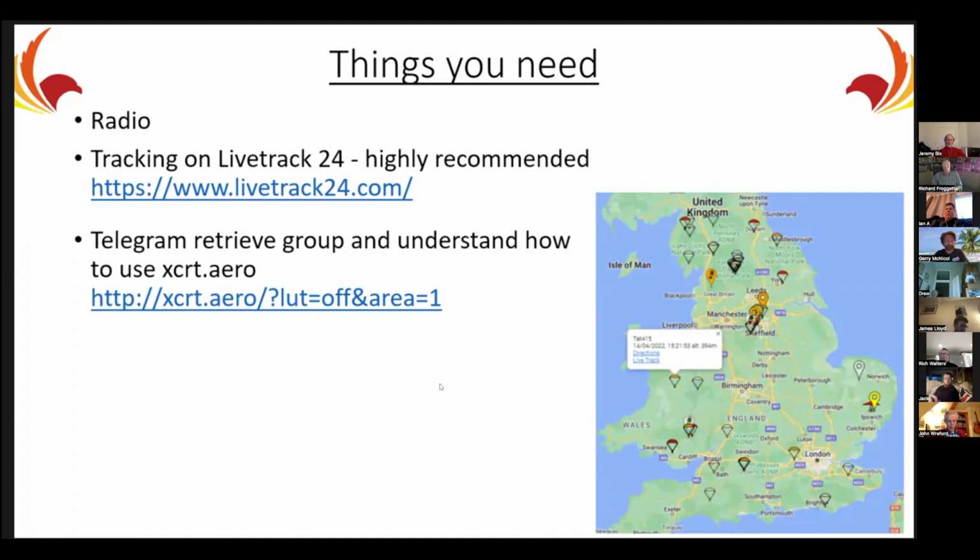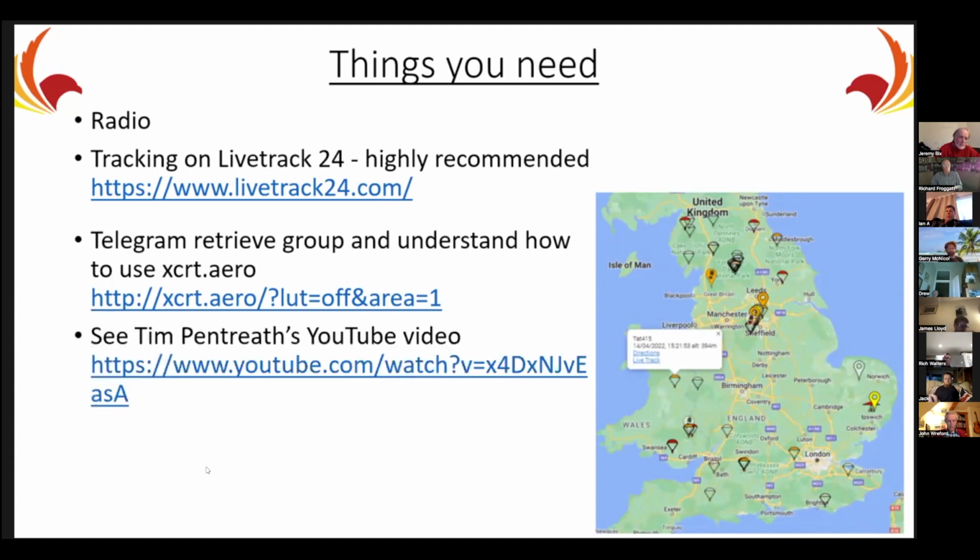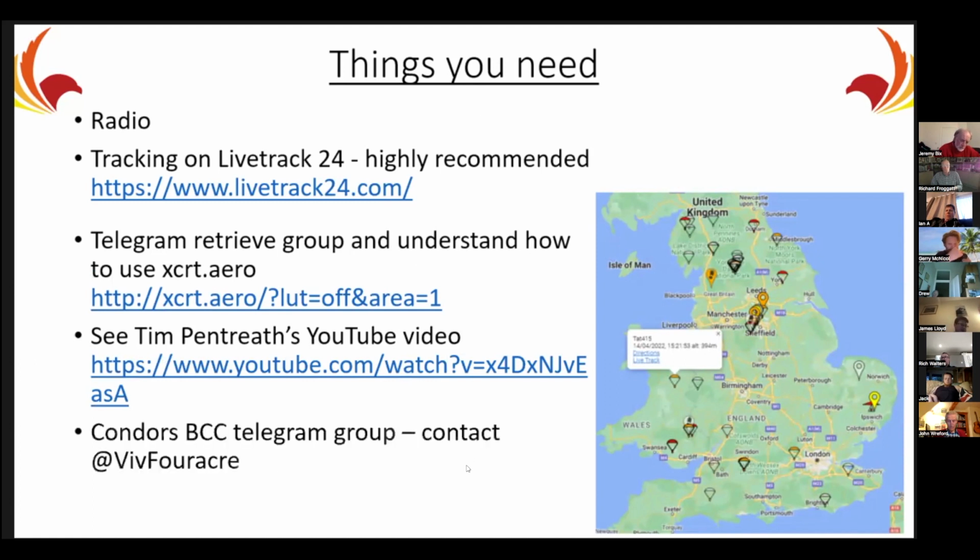Telegram retrieve groups are very handy. I don't know if everybody knows XCRT, have used it, probably most have. There are also Telegram groups that are linked to this for retrieves. So really, you need to be part of those Telegram groups, understand how to post onto XCRT and how the Telegram groups interact. Tim Pentreath has a great video on it, a superb video, which tells you how to set it all up and gives you all the info. And if you go onto the retrieve groups, he has a pinned message at the top which repeats it all. So that's going to help for retrieves.